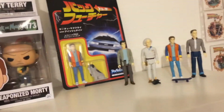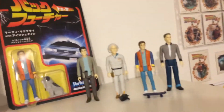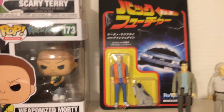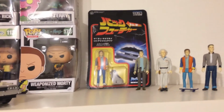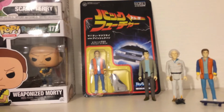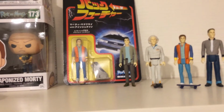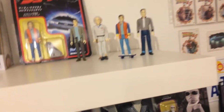And along here we've got my Back to the Future reaction figures. I'll just stand down here. Now that was the Japanese exclusive figure that I was talking about earlier, which that thing down there comes with. So yeah, I'm pretty happy to have that. That is quite rare. If you can find that on eBay, I'd buy it. I got it for about £30, so I think that's pretty good.